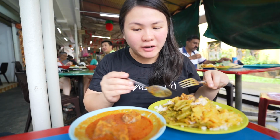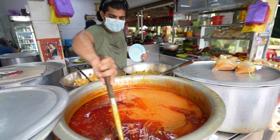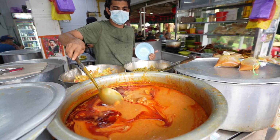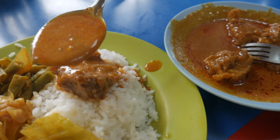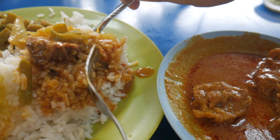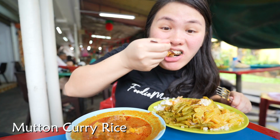And let's just try. Well, look at this mutton curry. Look how thick it is, how red the color is. Looks like it's been stewed for so long. Let's break a piece of the mutton. Oh, it's so tender. Let's get some more gravy on top of the mutton. Now let's get a big bite with the green bean veg and the cabbage together with lots of gravy.